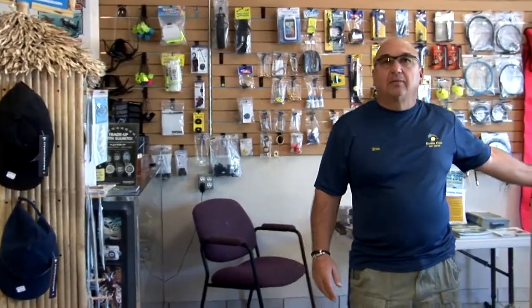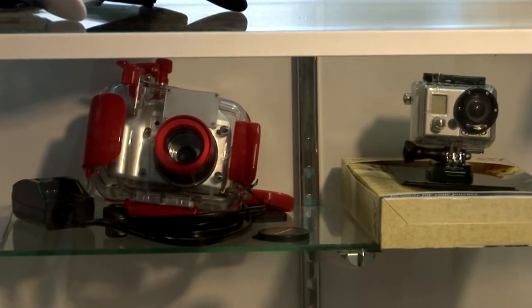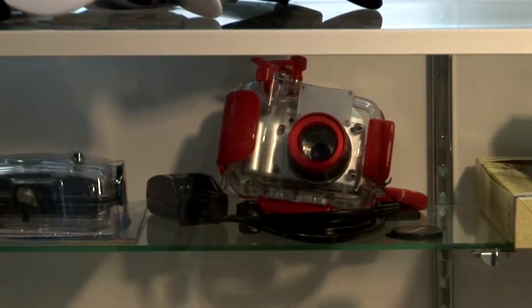Cameras, we sell cameras. We are featuring Intova cameras. Intova, the new HD video camera that is going for $199, which is very comparable to the GoPro.